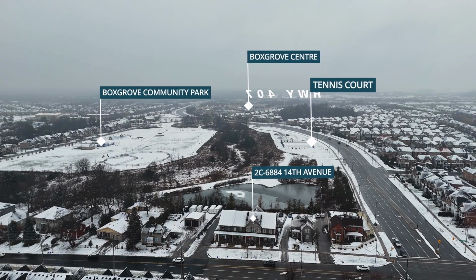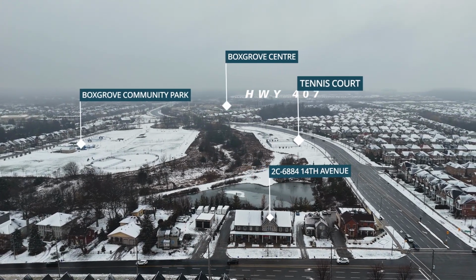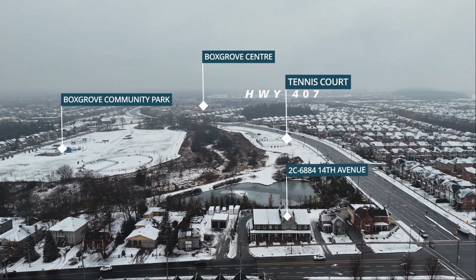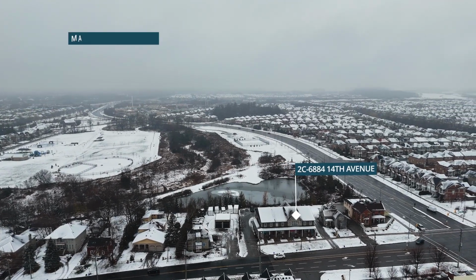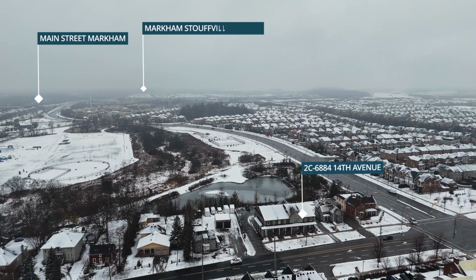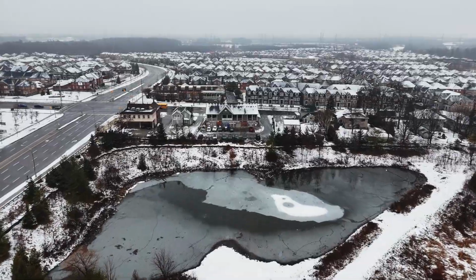We've got the beautiful Bosgrove Center where we have a Rexall, a Longo's, a Starbucks and an LCBO, and just a little further there's a huge Walmart Super Center. We're minutes to Main Street Markham, minutes to the Markham Scoville Hospital, and just minutes to the GO train. Absolutely awesome amenities close by.